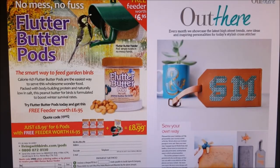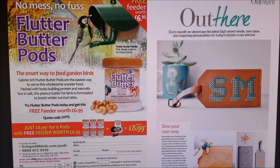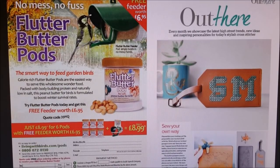There is an ad for Flutter Butter Pods. That's fascinating. Look, you can feed the birds peanuts that are crushed up. Interesting. But on the other side it says every month they showcase the latest high street trends, and apparently people are doing luggage tags now. Okay.